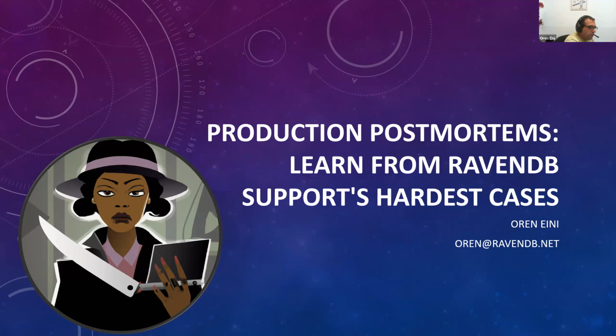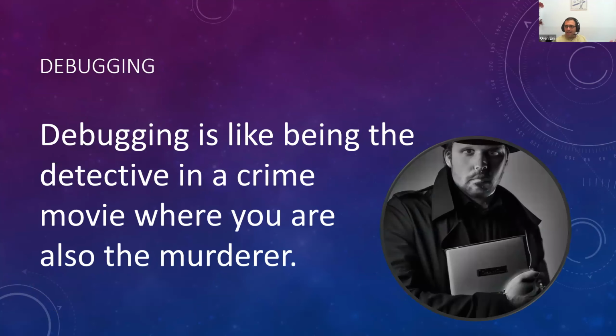And today I want to talk about something that is very much near and dear to my heart. The issue of supporting stuff in production. Now, this is interesting because there is this old adage about what is debugging. Debugging is the process of being a detective where you are both the victim and the murderer. And if you think about it, this is a really interesting statement, and also something that is quite painful.